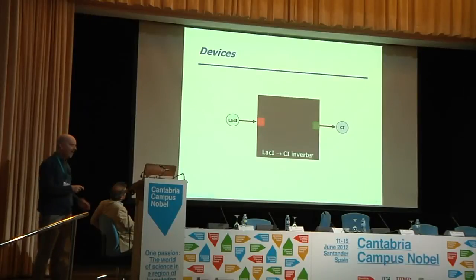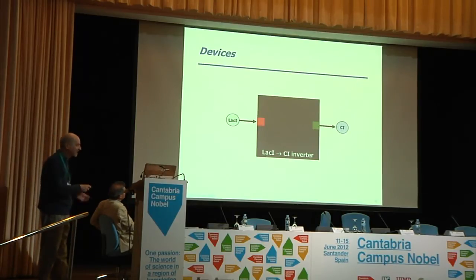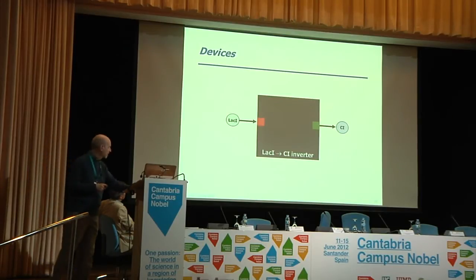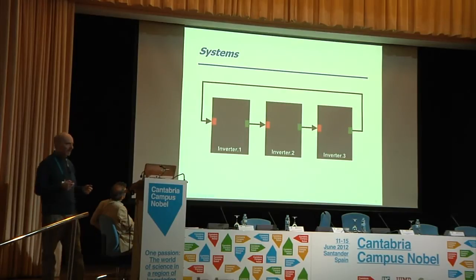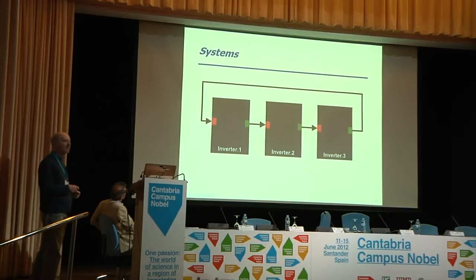So keep in mind that these operations are made by electronics engineers by using transistors, by using resistances, but we can materialize the same formal operations with the use of biological components that you have there. Well, you can go on now, and you can connect various devices and form a complete system.